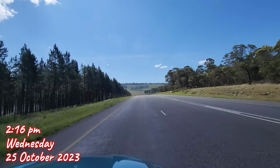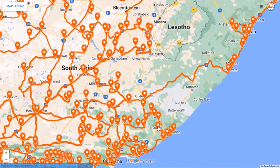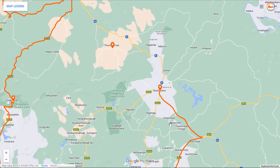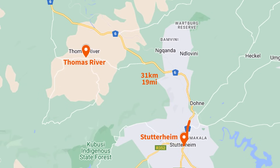We are pretty excited about this visit. Yes. We're going right now. We are going to Thomas River. It's about a 30-kilometer drive from Stadtrein, and we've heard about it a lot, from some of our viewers, who said we must definitely not miss it. So we specially planned to come and see Thomas River. I look forward to it.